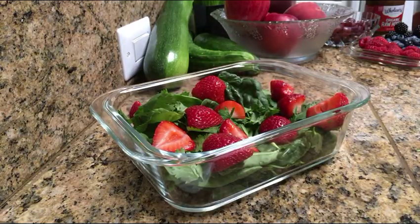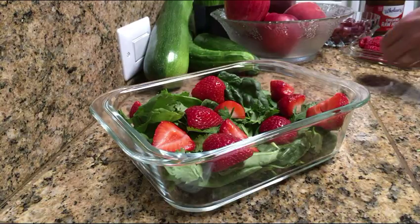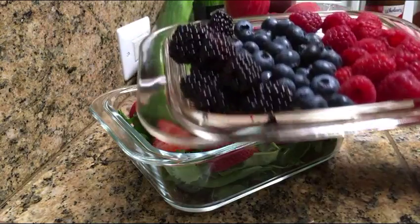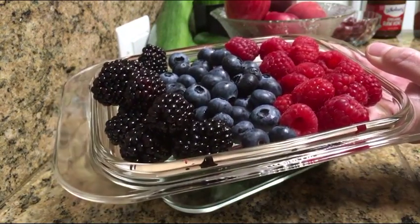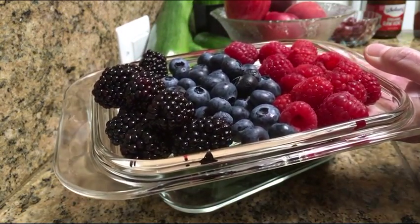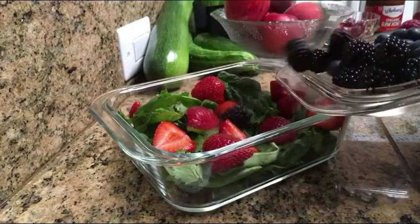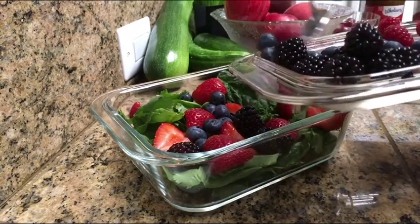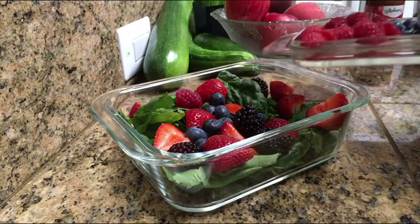You could already see how beautiful this salad is beginning to look. And we know that berries have a lot of cancer-fighting properties. And so here we have raspberry, blueberry, and blackberry. And so we're going to add some berries to this spinach salad.